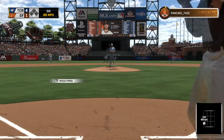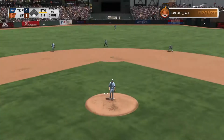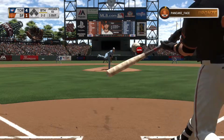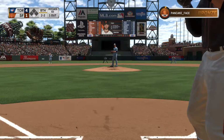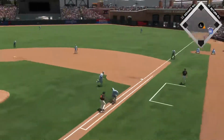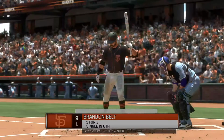A good knee-high changeup taken for a strike. I like how he's mixing up the fastball and the changeup right there. That's how he got the 2-2 count. I think he comes back with a changeup here. Here's the pitch. Just does manage to get a piece there as this is bounced foul. Another try at 2-2. Little dribbler down the line. And they'll have no play as he reaches first base safely.